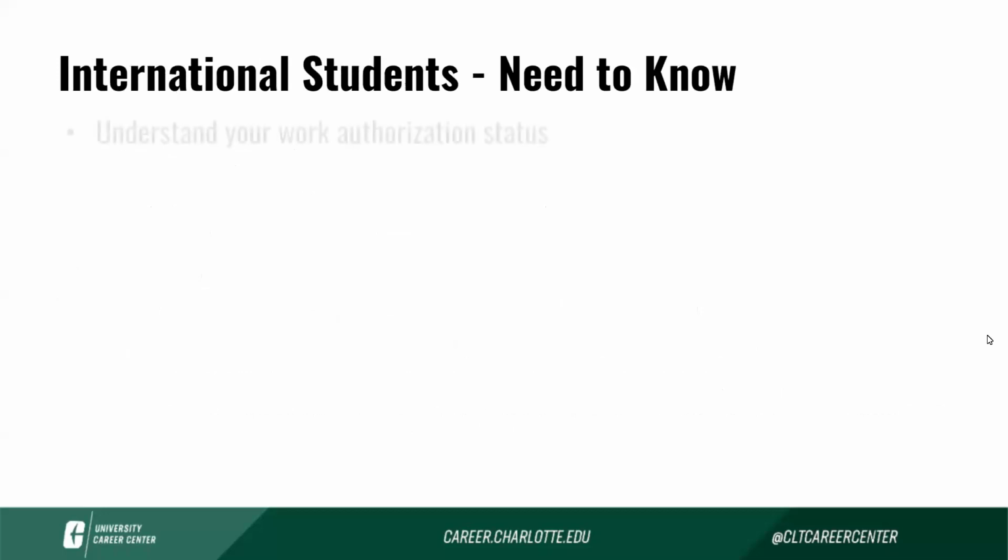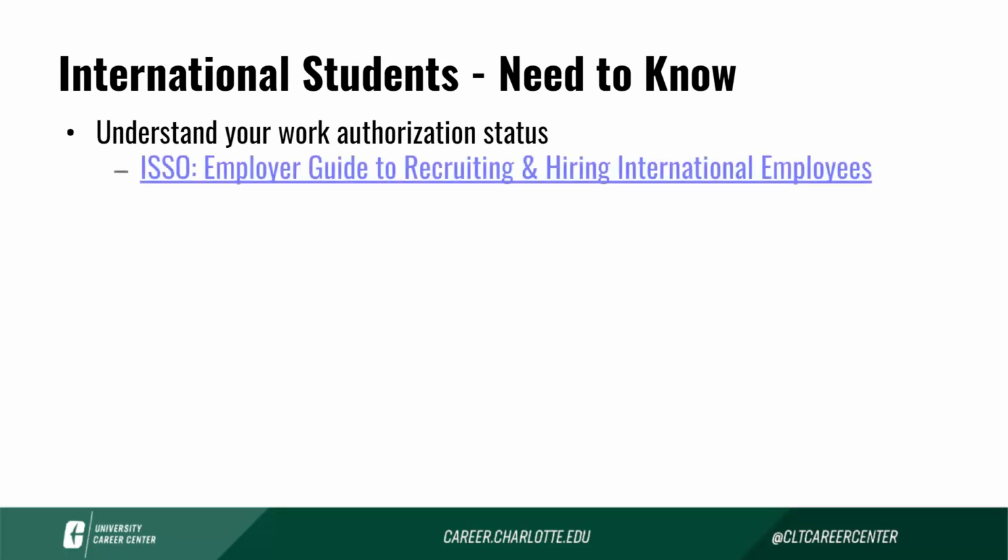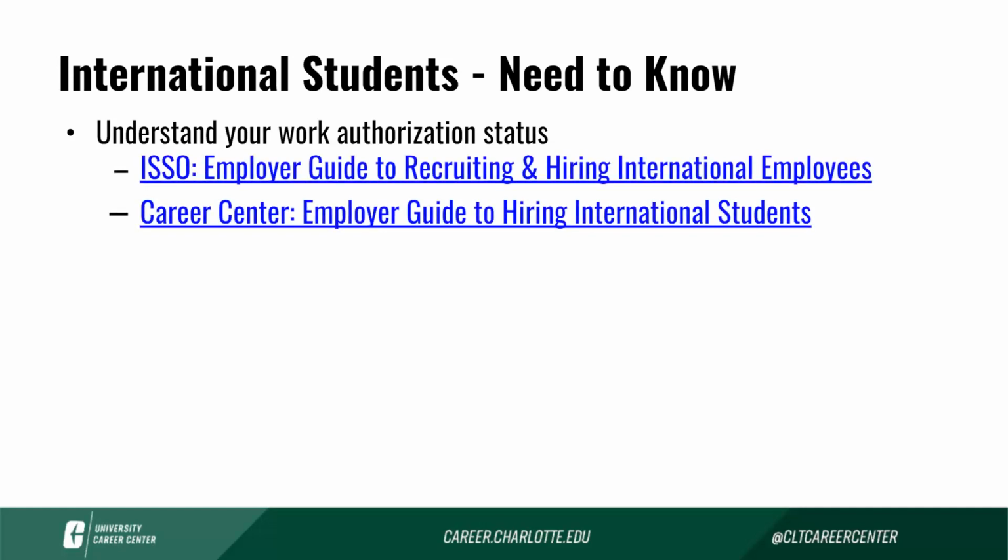So, international students, things to know. Understanding your work authorization status is going to be important, making sure that you understand what that looks like. And I have some resources linked here that will give you a better guide to understanding the hiring of international students. And one is a resource that we have on our Career Center website.